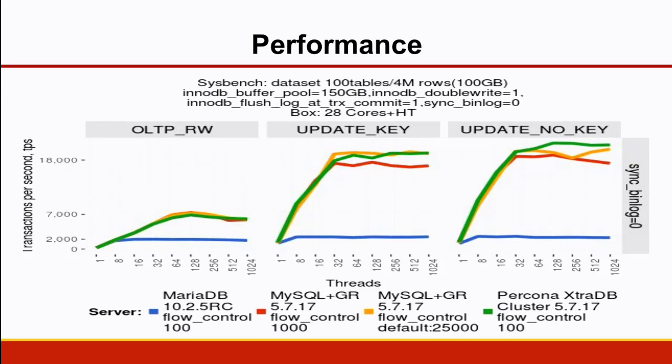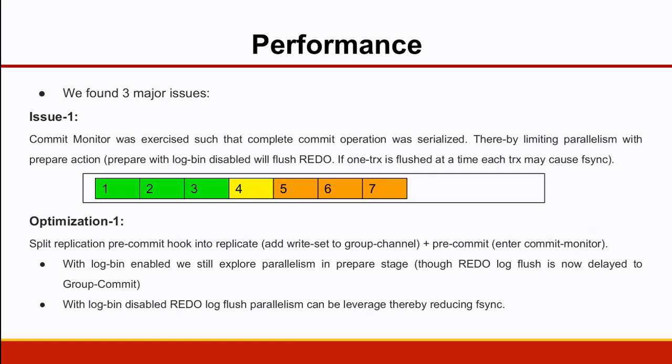And this is another one where sync_binlog equals 0. That's another use case where I don't want sync_binlog persistence to be kept on. And we can see that we are on par or surpassing again, as we said. So take any configuration, whether it's sync_binlog equal to 0 or 1, without binlog, with binlog, in all aspects we were able to make sure that PXC has scaled well, and the performance improvement has been significant, 3x to 10x. That's what we say.